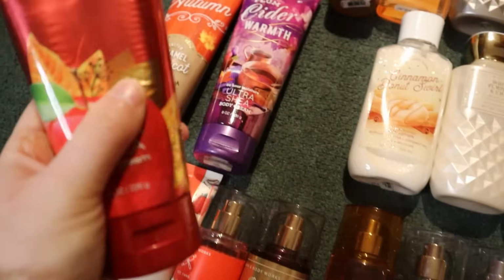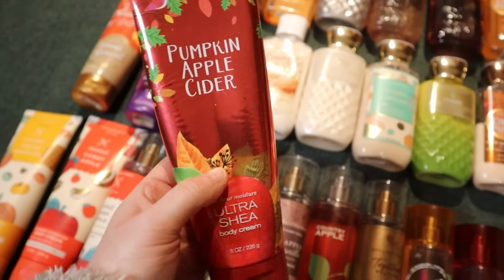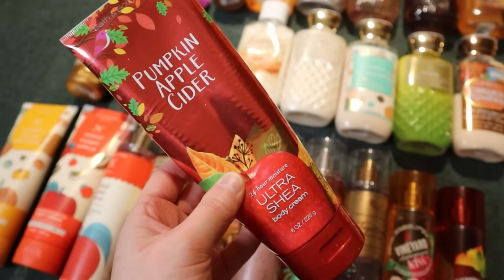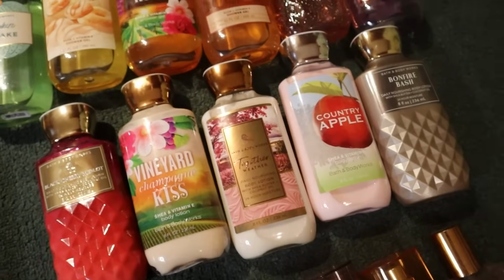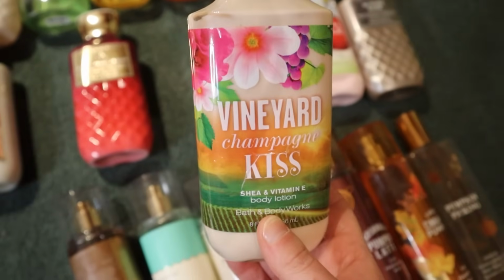Pumpkin apple cider. Unfortunately, I feel like this probably needs to get used up. The texture is starting to become compromised and I just feel like it should get used up. So let's remove that and put it into the used up bin. All of these lotions are keep, except you go in the summer bin. These are all keep. This one just has a tail end left in it, so I'm gonna have that one go in the use it up bin.